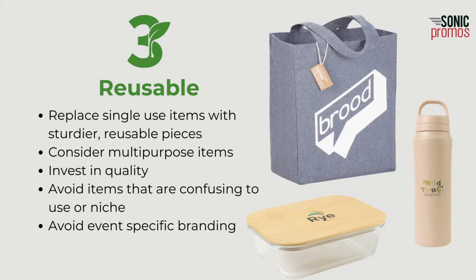So certainly when you're looking at items that you're going to be giving out, you want to try to find items that can have multiple purposes. So if you're thinking about giving out bags, instead of doing paper or plastic, maybe you're looking for something that has some more longevity. Also look for something that has high quality. Anytime that you're giving out something that's a higher perceived value, there's less of a chance that it's going to end up in the landfill or the brand fill, as we like to call it.